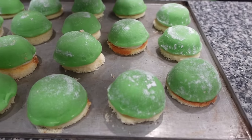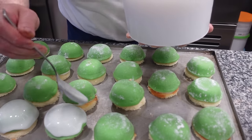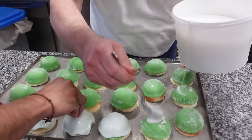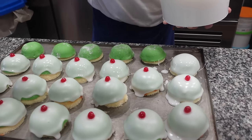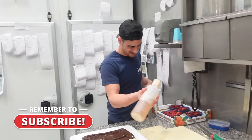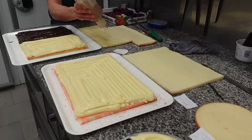These are the ones with marzipan. He's putting on the sugar, and these are, look at them, the minuzzi di Sant'Agata. And the cake making just keeps on going.